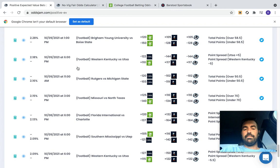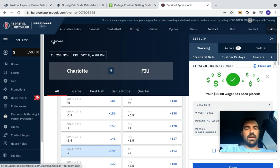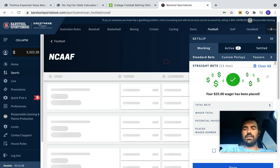So, Missouri's defense is horrible. North Texas historically has played pretty fast. They may have some turnovers, which could lead to some easy scores. So I'm going to take the over 70 here in this Missouri game with North Texas.